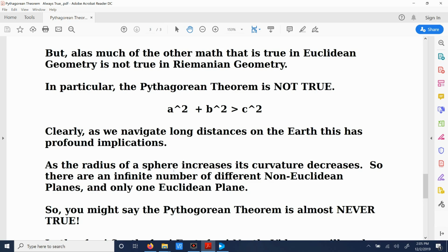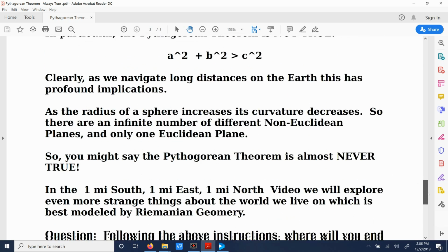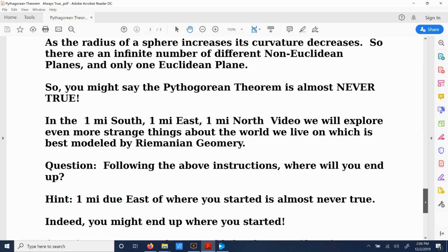I'll also tell you this, if the radius of a sphere increases, then its curvature decreases. And what that means is there's really, in a sense, an infinite number of different non-Euclidean planes, Riemannian planes. But there's only one Euclidean plane. There's only one plane with zero curvature. Lots of different planes with different size curvatures. Now, this is all proven rigorously by theoretical mathematicians. Ever since the 1800s, they've worked on this as axiomatic systems and proven all this. So what you could say is the Pythagorean theorem is almost never true, meaning there's an infinite number of different planes where it's not true, and there's only one plane where it is true. And when that happens, mathematicians like to say it's almost never true.